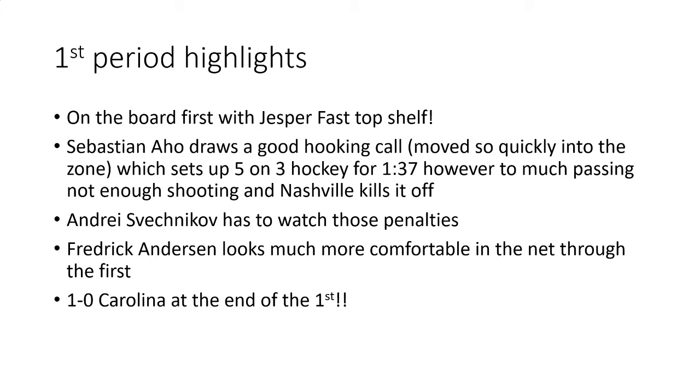So, first period highlights. Of course, Jesper Fast, man, he was on the board first. Top shelf goal, looked beautiful. And then right after that, Sebastian Aho draws a great hooking call. He moves so quickly into the zone that's literally all they could do. It did set up a 5-on-3 for about a minute and 37. However, too much passing, not enough shooting, and Nashville was able to kill it off. So that was a little bit deflating. And I think you can kind of see that it did deflate the Hurricanes a little bit after that.